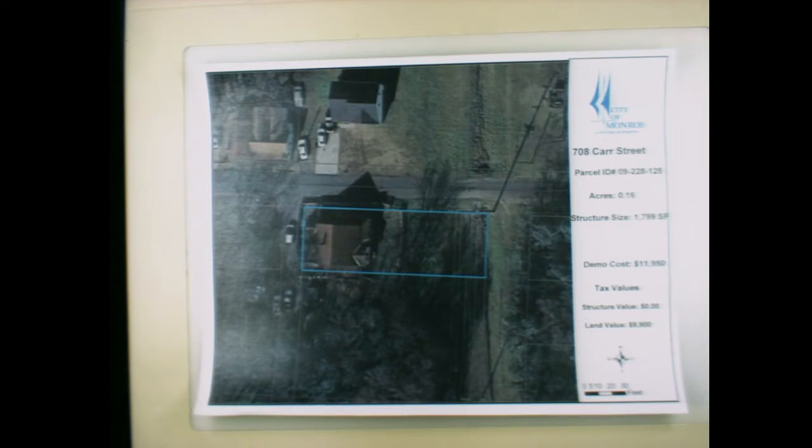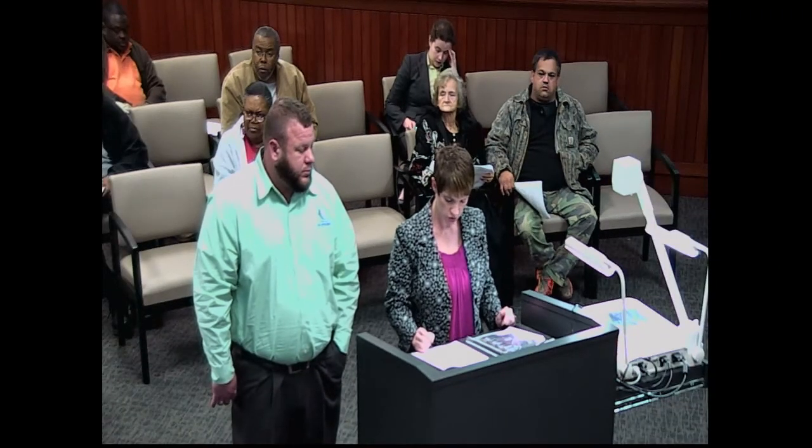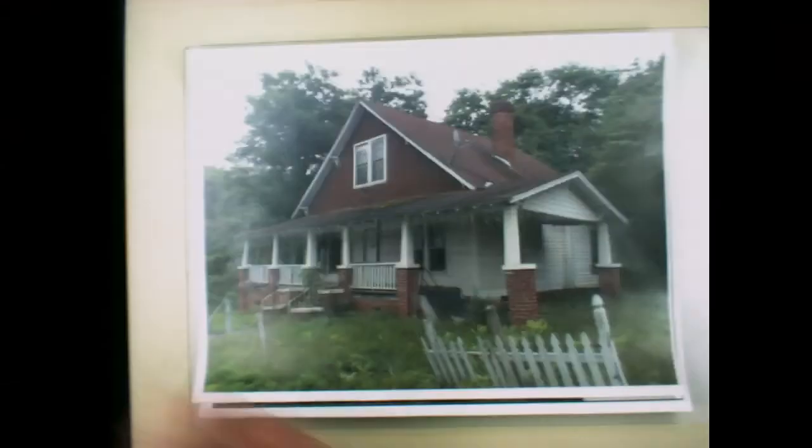An inspection was conducted by staff on July 10th, 2014. During that inspection, the violations consisted of failing porch, broken windows, rodent infestation, rotten siding, weak floors, leaking roof, and holes in the sheetrock. I'd like to now provide a few photos of the dwelling. Photo 1. Is this Honey Jordan's old home place? Okay, that's what I thought.